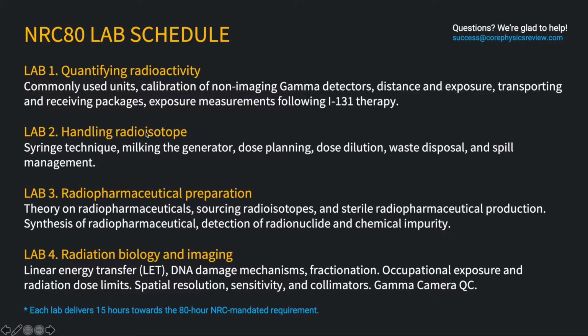A really cool element of Lab 2 is you'll see me milk the generator if you don't have access to a generator in-house. You'll see me do that on video, but you'll get to actually understand how to predict the yield of technetium on Tuesday or Wednesday if you knew what the yield was on Monday. It's kind of magic, but it's also really practical and relevant, and it shows you really need to schedule your patients ahead of time. For a given day, you can support maybe 8 patients in a day.